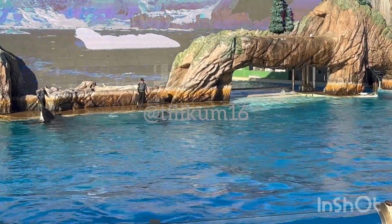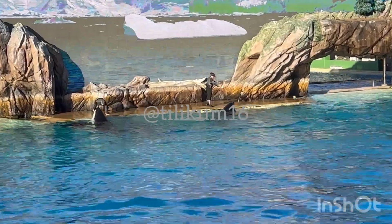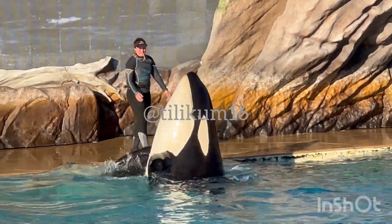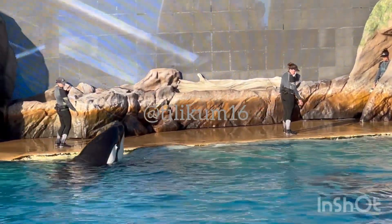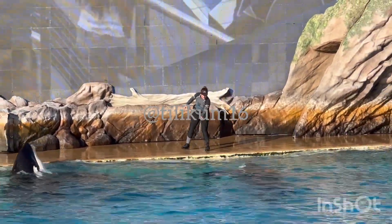All those waves crashing in front of you, but you truly can't imagine the power of the killer whale's waves and the amount of water it displaces until you experience it firsthand. Luckily, I have two brave volunteers, Clara and Jared, coming on up to feel the power of the waves. Let's give them a big round of applause, you guys.